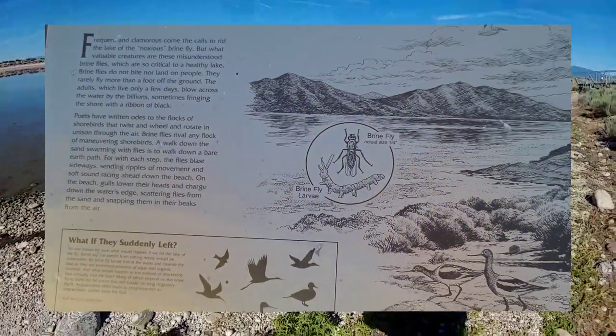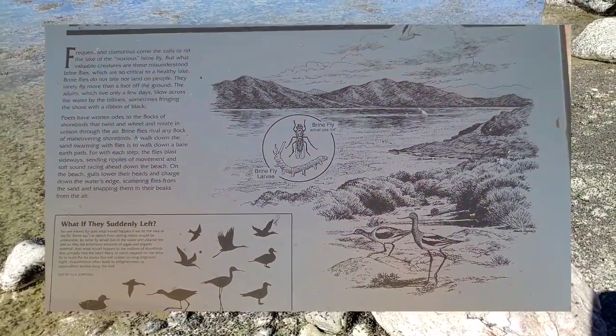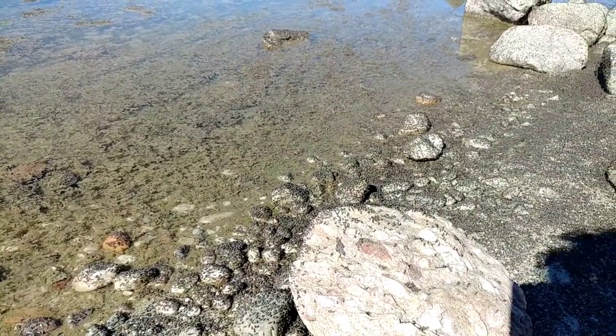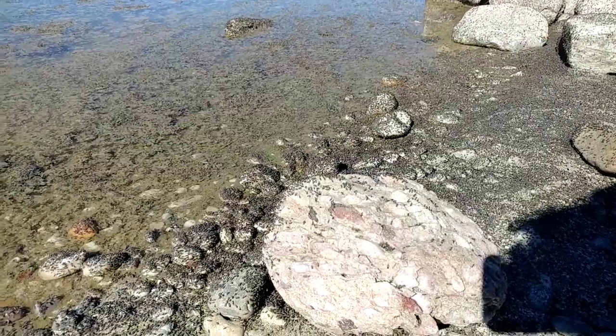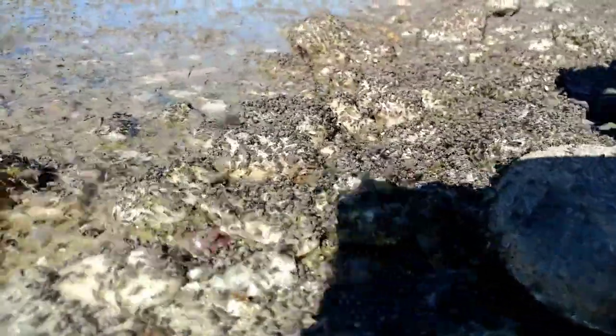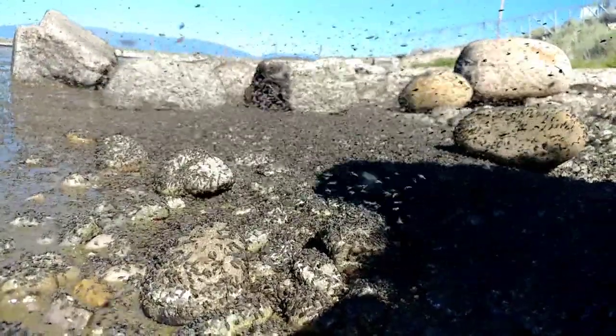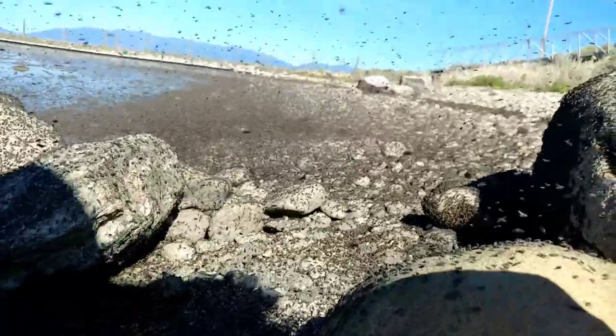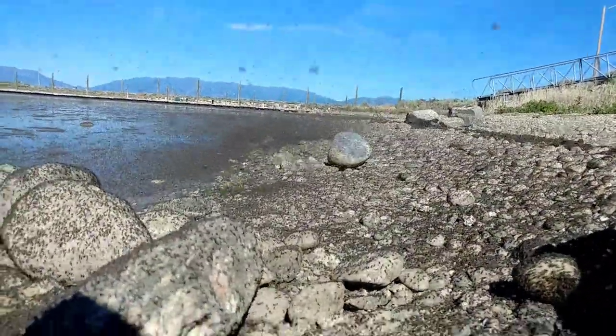Now I'm going to show you guys something cool. If you guys ever watch the National Geographic channel, they had an episode out here on Antelope Island where the birds run with their mouths open and they just eat these flies because they're out here by the millions. Look at that, dude.